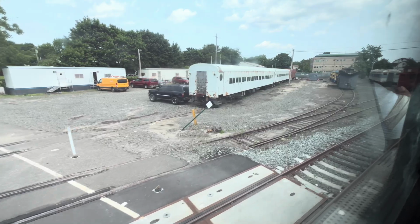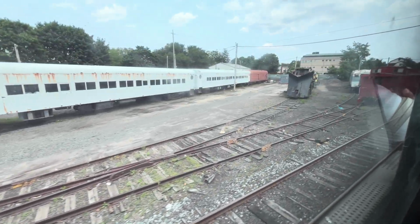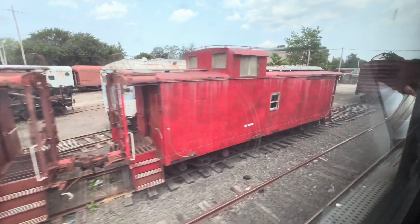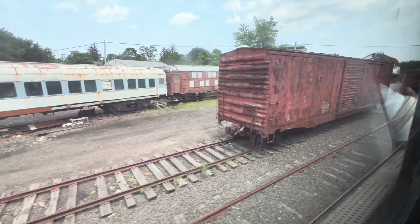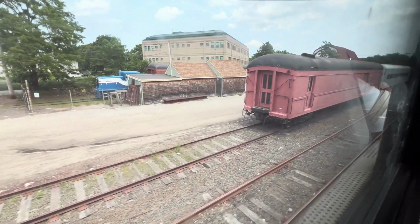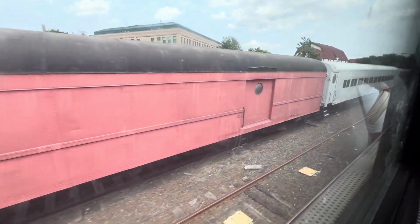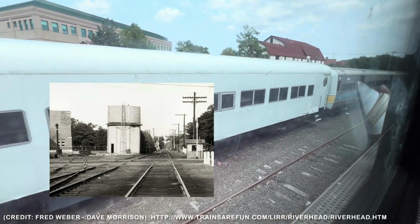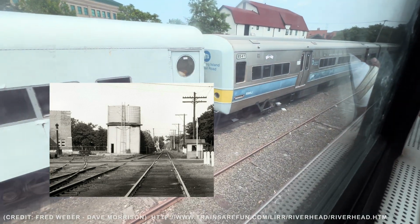As we arrive in Riverhead, we are greeted with the sight of the Railroad Museum of Long Island as we pull into the station. The museum property used to be part of an old lumberyard that dates back to the 1800s. There's a decent-sized yard here for said lumberyard and other businesses, which partially still somewhat exists today where the rolling stock from the museum sits. There also used to be a water tower and turntable for steam engines, but that has been gone since the 1950s when the Long Island Railroad switched to diesel power.